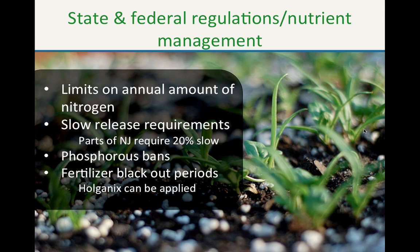So if we look at that, you just have to make sure it's within whatever the nutrient management is calling for. You obviously can't go over what the state's telling you. If they come in and check your records, they want to see how much you're putting down. And in New Jersey, and other states as well, they have slow release requirements. They require that each application has a 20% slow release. So you just have to be aware of that, and of products that are going to be slow release as well.